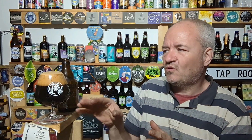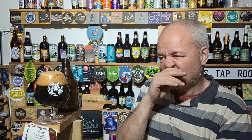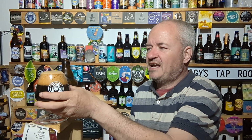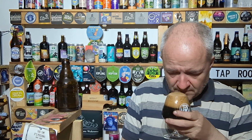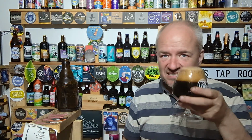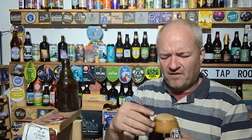So it's a black pour. There's a tan head. The head is getting bigger in the glass. You can see the carbonation pushing that head up. I'm still not sure if it's actually vanilla. If it's vanilla, it's 11.5. If it's coffee, it's 5.5. Fuck off, fly.